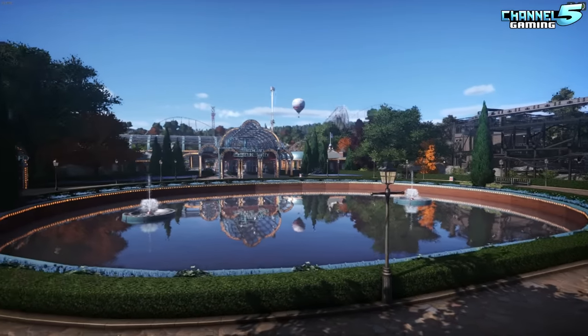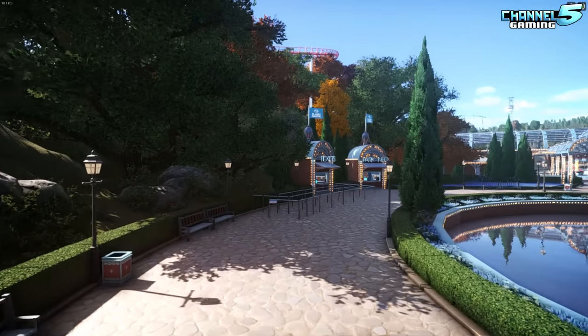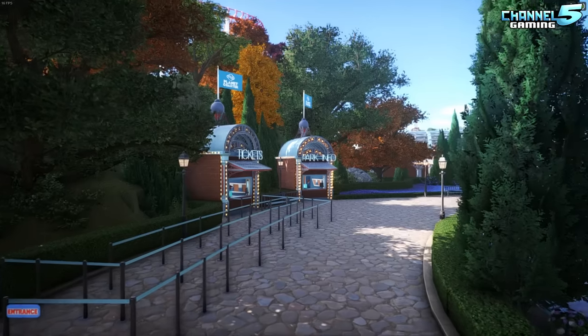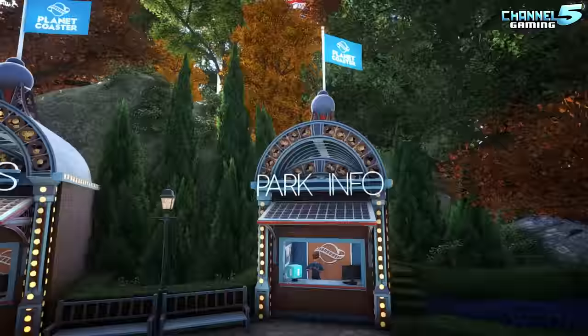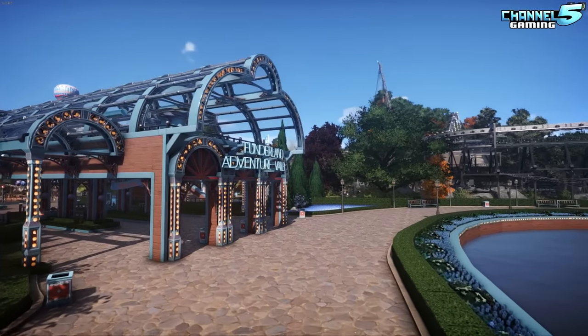Welcome, welcome, ladies and gentlemen, to another Park Spotlight. Hope you're doing fantastic today. I know I am, because I'm here in another RyRy creation, getting my ticket, getting my park info, and heading straight on into one of the most incredible theme parks ever created.